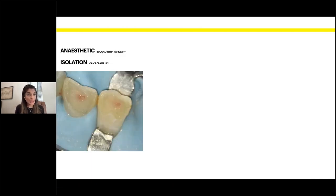So what do we do? How do we treat this? Well, the first thing is anesthetic. So I gave him a buccal infiltration and an intrapapillary to numb the lingual aspect of the tooth. I then isolated the teeth. This was quite difficult because I couldn't clamp the lower left 2, which had a luxation injury, of course. So this is a Brinker clamp that I've used. They're very good. They can help grip the tooth a little bit better than some anterior clamps.